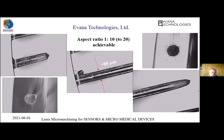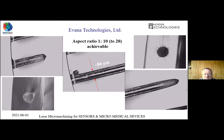Here we can control the depths of drilling and have some shape control of the holes. It's quite a simple technology we use for adjustment of femtosecond beam parameters, and we get no melting effect at all.